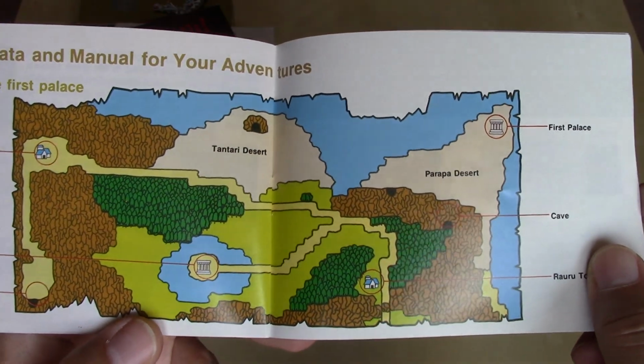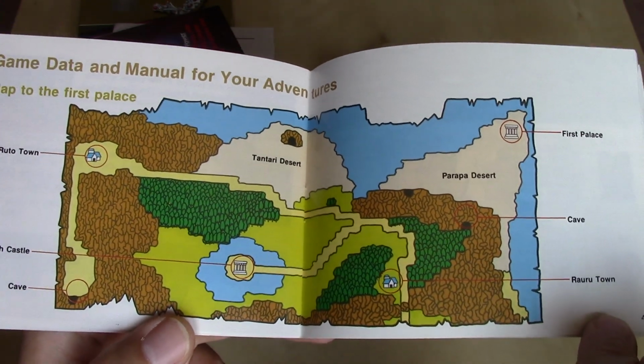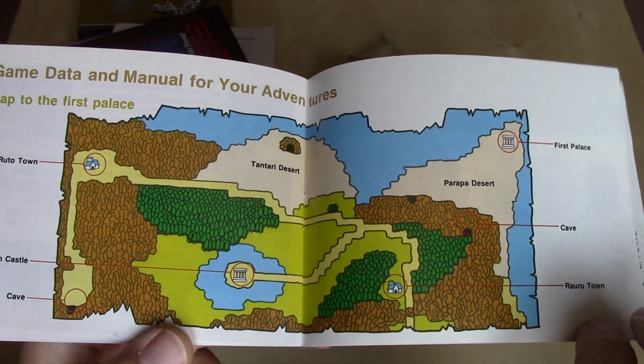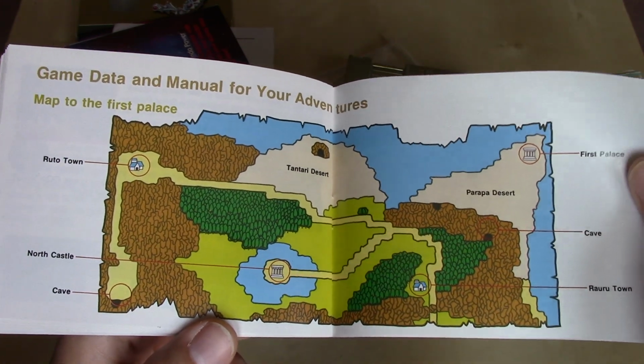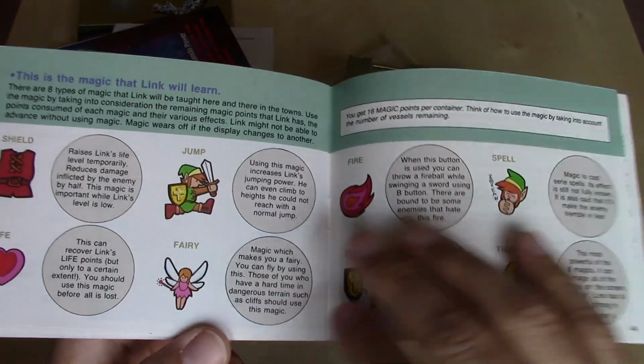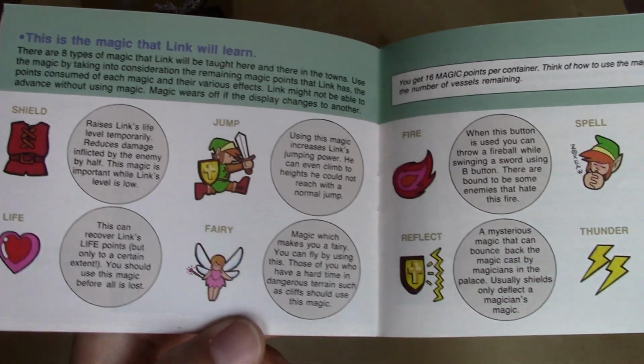Game data and manual for your adventures. That's kind of a weird title here for what I'm interpreting as just a map. So maybe that's a translation from the Japanese. This just looks like a map to me. This is the magic that Link will learn. Lots of different magic and items.